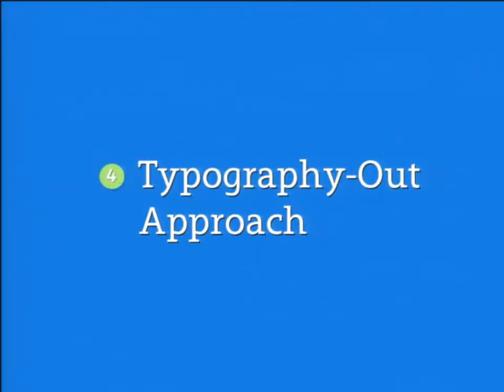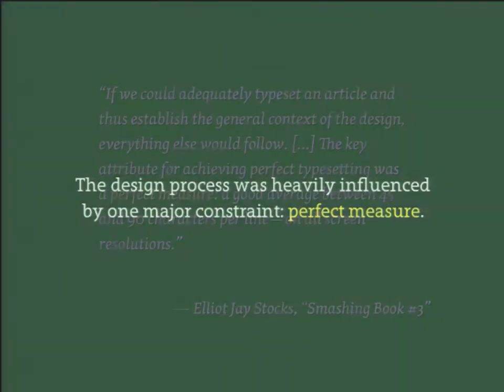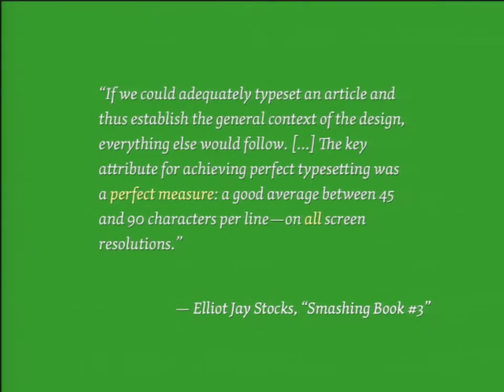So we had this vision of what we wanted to do. The question now was, okay, how do we do it? So we started with something that we called, not mobile first, but a typography-out approach. The main idea is that we have one main constraint that defines the whole design, and that is perfect measure, or line length. It was important for us to do our best to ensure that on all screen resolutions, on all devices, we have a perfect line length, so that the reading experience is always perfect, no matter what you use. This is the main constraint we started working with.